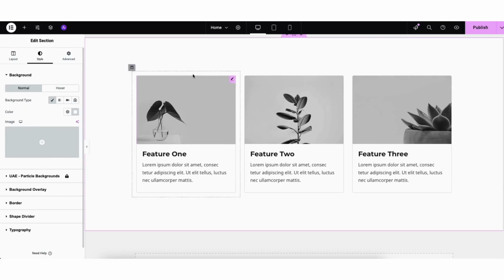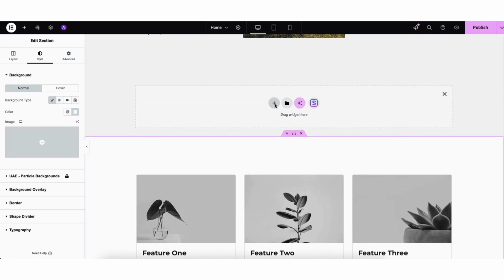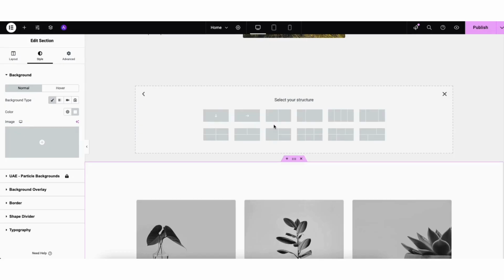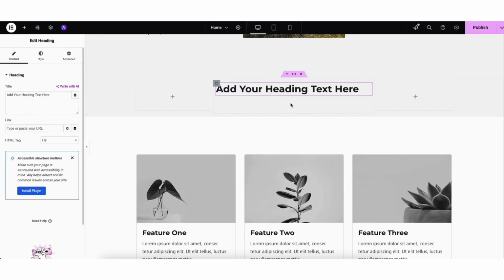If you want to add a new section to the page, hover over an area on the page where you want to add the new section. Click the plus icon. Click the plus icon showing again. Next, select Flexbox. Next, choose the structure for the section. Click the plus icon here at the top. You can then drag stuff into the section.